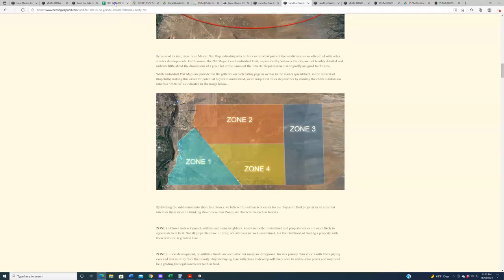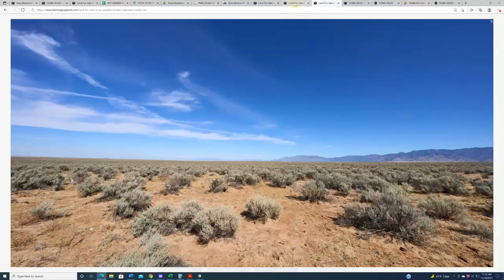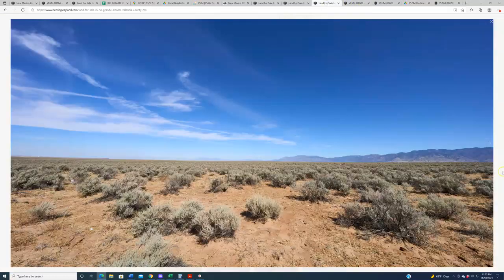And if that does describe you, then if you just go to our spreadsheet here, the B column has the zones, 1, 2, 3, and 4. Find all the ones that are in Zone 1, and you can find the properties that are more specific to your tastes, okay? But if you're looking for properties that are more remote, more privacy, fewer neighbors, fewer prying eyes, not only from people, but also from county government, then you might want to be in, say, Zone 3 over here, okay? Whatever the case, that's just a helpful tip for how to navigate all this stuff.